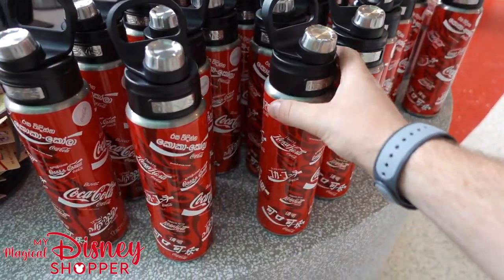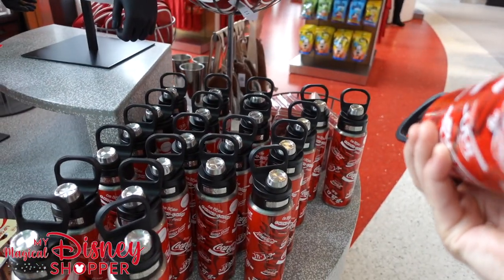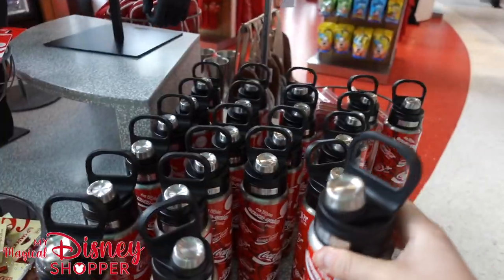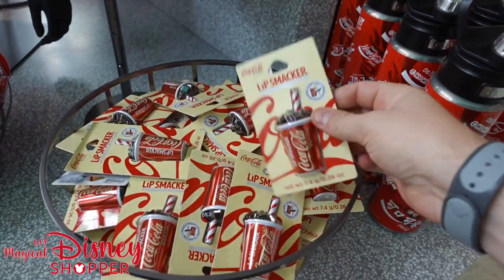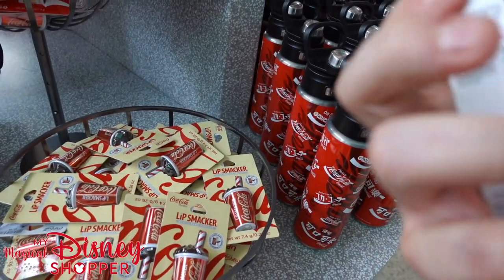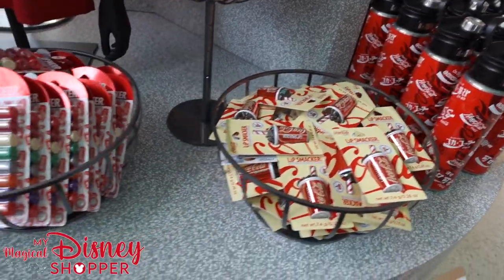Look at all the cool merch here. Check out this Coca-Cola bottle. Man, this thing is like beefy. It's $44.99. But look at all the different Coke logos on there. That's so cool. And then we got the Lip Smacker Best Flavor Forever Lip Balm. These go for $7.99. We've got a bunch of other Lip Smackers here as well.